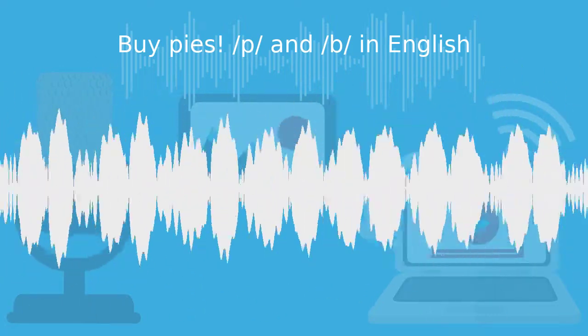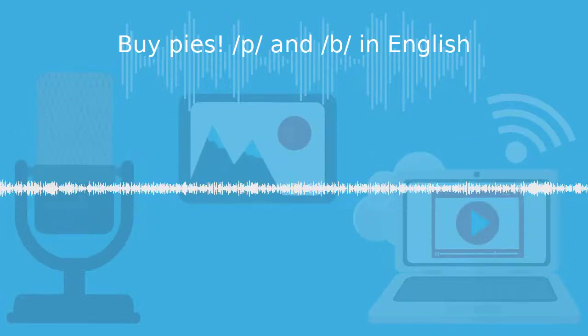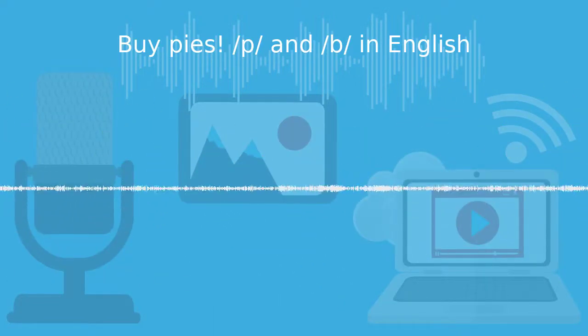Well done. Finally, we'll do a couple of sentences with some of the words from those minimal pairs. Sentence 1. He pulled the bull past the big pig.